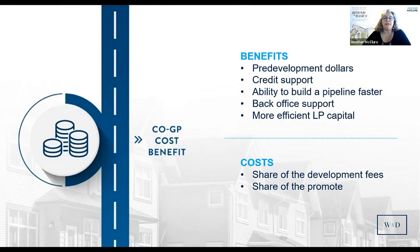We recently arranged a co-GP investment for a client, providing capital for their project level pre-development dollars and enabling them to more rapidly execute and expand upon their existing pipeline. I will not get into the specifics of pricing and structure due to confidentiality, but also because there's so many variables that influence the deal.